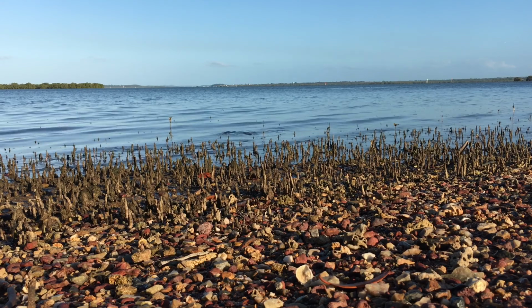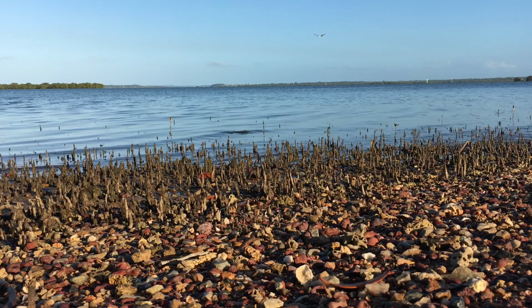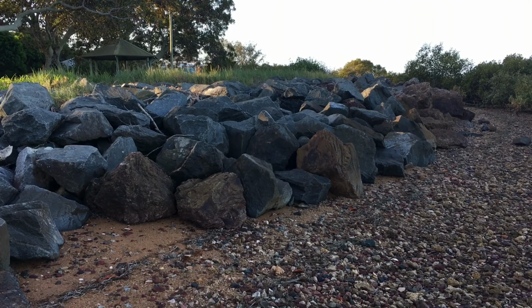If sediment is no longer trapped by mangroves, it would flow onto our reefs and seagrass beds. This would be disastrous as it would destroy our precious seagrass beds, which dugongs rely on as a food source.